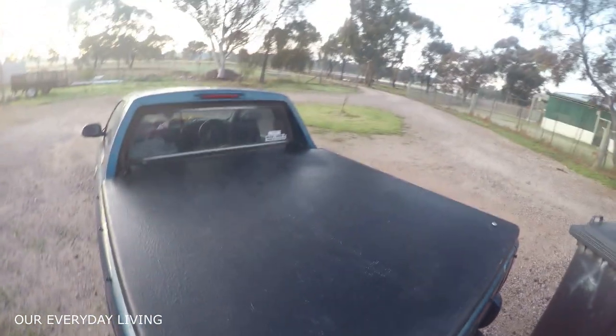Just in the process of pulling all these bins out. Got one here that's already popped open. You can now already, look at that. Right, let's open this up.